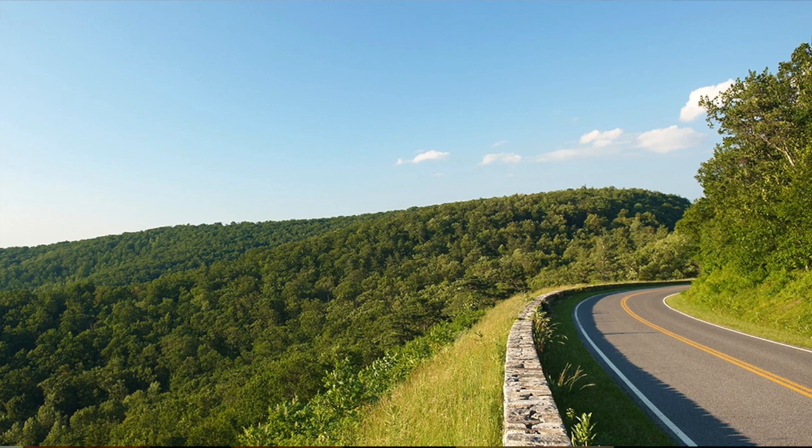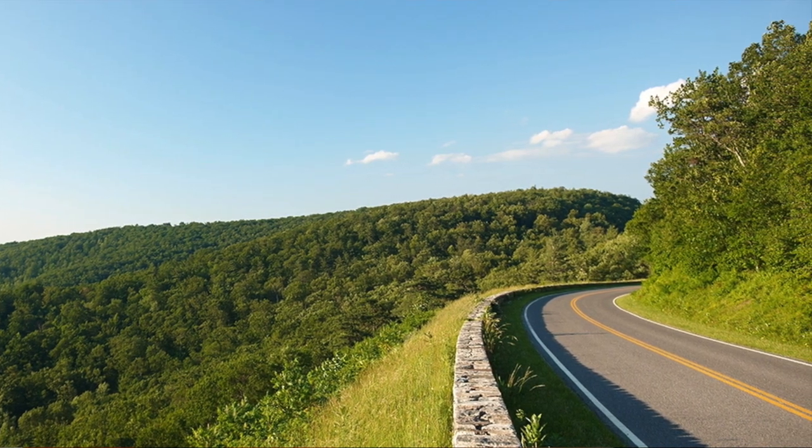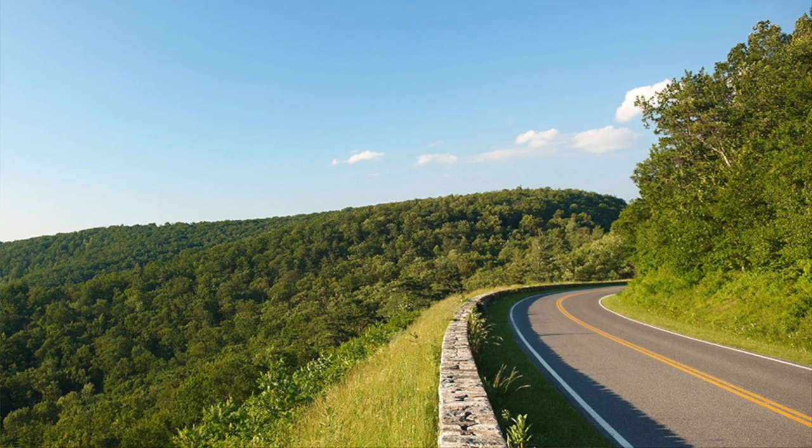It's 13 foot 10 inches. We use that entrance and it is perfectly fine coming in and going out. No problems at all. I will say another thing too: Skyline Drive is not a highway, and so there are lots of twists and turns and a slow speed limit. So just be prepared for that.